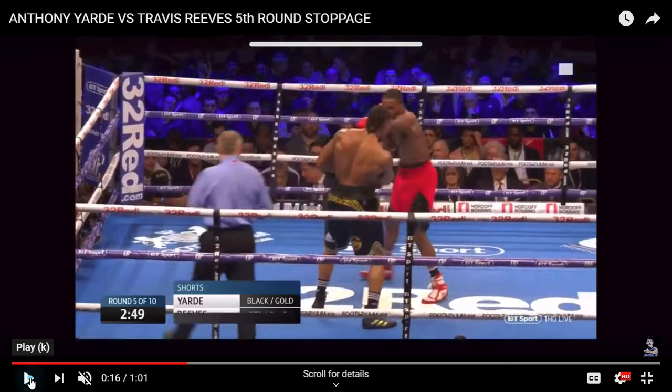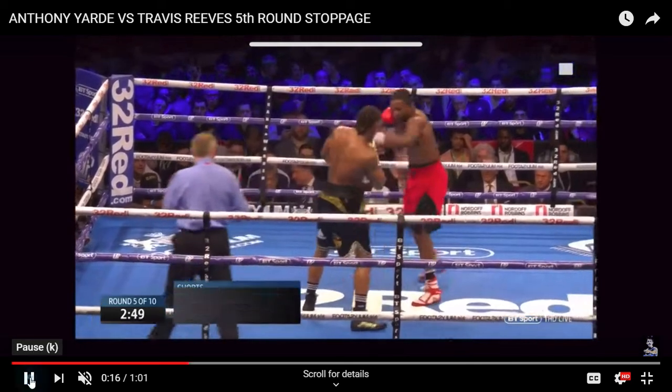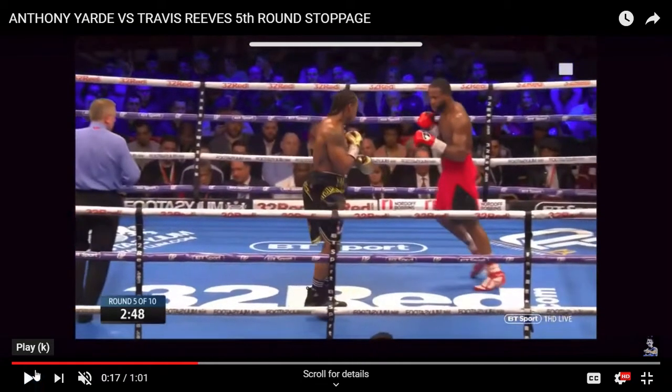And he throws another jab. And he throws another punch. Both of them are going to miss the plane because now Anthony Yarde keeps that shoulder up. You see him lean back or snap back as he's pivoting. Keeps the shoulder up now, so you have to go over the shoulder. So it's mostly just hitting the shoulder.